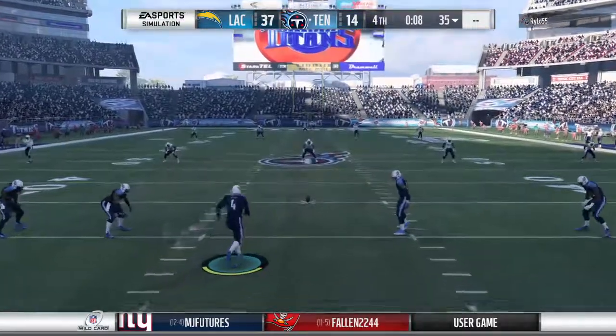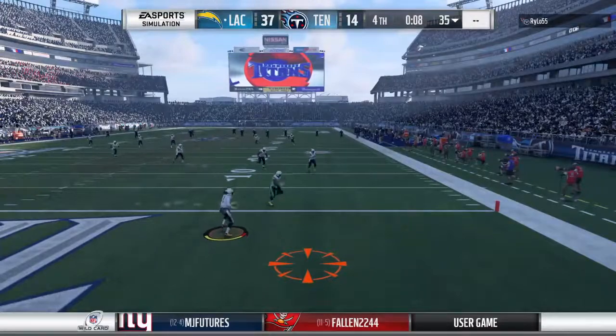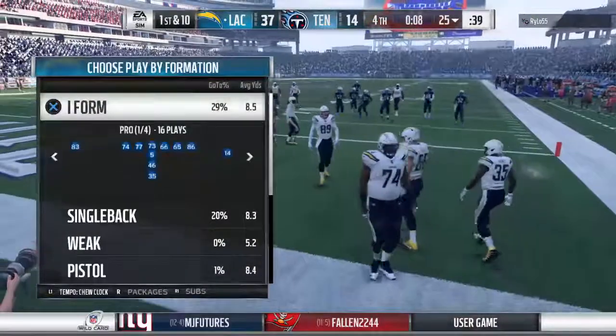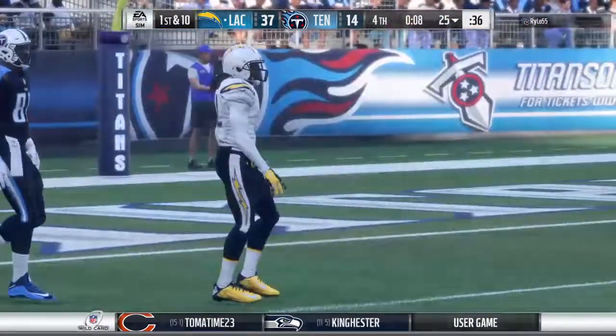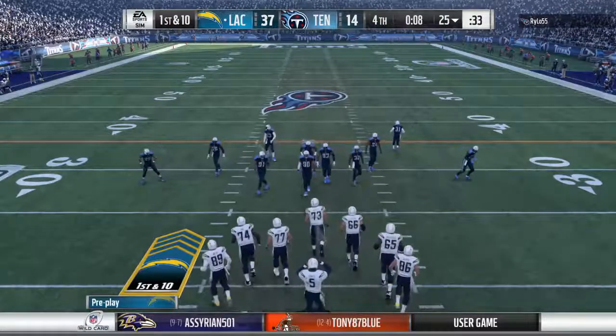Now here's Suckup out to kick it away. And this will not be returnable. It's out of the back of the end zone for a touchback. The Charger offense making their way back out there. They have the dream scenario you hope for coming into the game. Just one kneel here, and this game should be over.